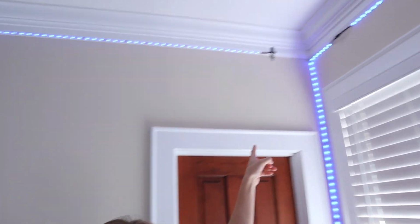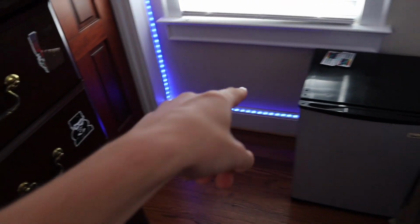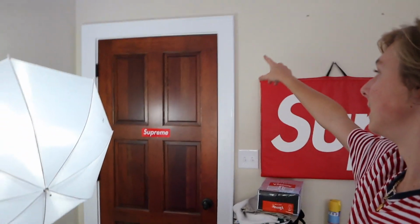But really, here are the LED lights. I have them set on blue right now, but they basically go all up around my wall. That's how I did them right there. And then I also set them up back behind my bed. Here's my bed. I just go around under here, and then they go up this door and they stop. But I'm ordering more because I'm gonna get them to go around my door and around that one. That's sort of my idea. So we're gonna have more LED lights going right here and here in the future.